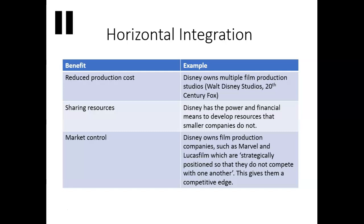They're also able to share resources, and this gives Disney an advantage in that they're able to have the power and the financial means to develop resources and expand their companies in a way that smaller, more independent film production companies will not be able to.